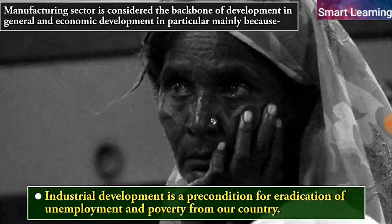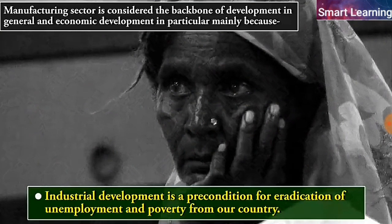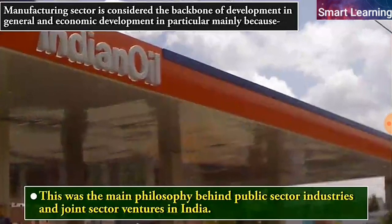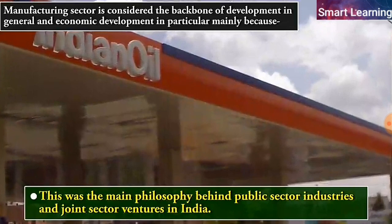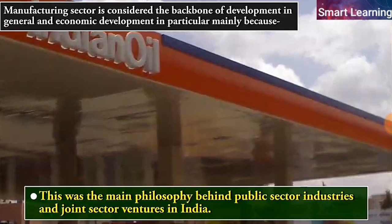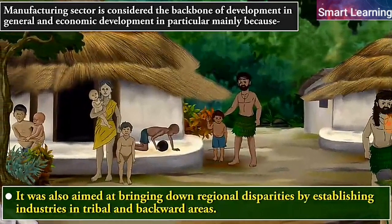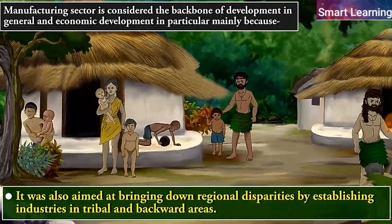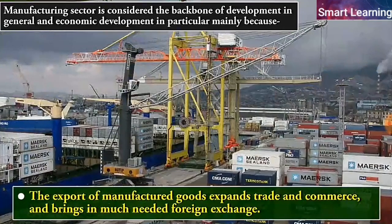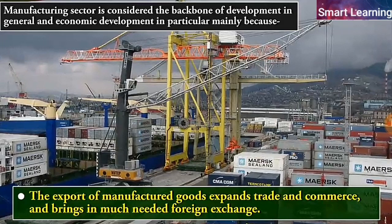Industrial development is a precondition for eradication of unemployment and poverty from our country. This was the main philosophy behind the public sector industries and joint sector ventures in India. It was also aimed at bringing down regional disparities by establishing industries in tribal and backward areas. The export of manufactured goods expands trade and commerce and brings in much needed foreign exchange.